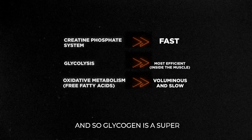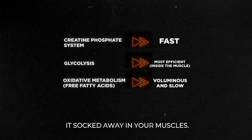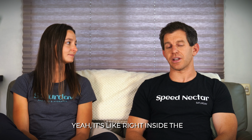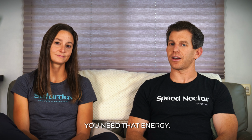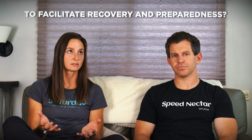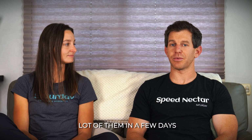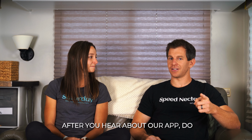And so glycogen is a super efficient form of fuel, and it matters if you have a ton of it socked away in your muscles. And it's close to the working muscles too. Yeah, it's right inside the muscle cells where you need that energy. And the liver. How can we use nutrition or carbs to facilitate recovery and preparedness to race hard? You can eat a lot of them all the time, but in carbohydrate loading, you will want to eat a lot of them in the few days or day before your race, and we'll get into that in another video. After you hear about our app.